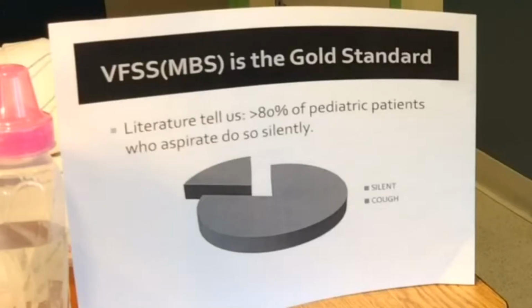So the literature tells us that 80% of kids who aspirate, so when they drink, it slips into their airway, and they don't show signs of coughing or choking. So we have to look at the whole child and watch their pulmonary status and any gurgling, wet, congestive sounds.